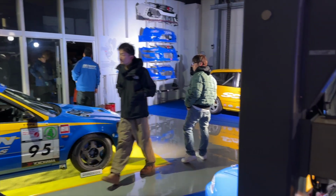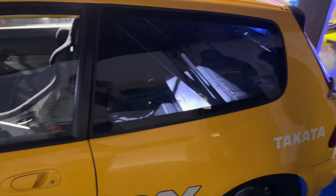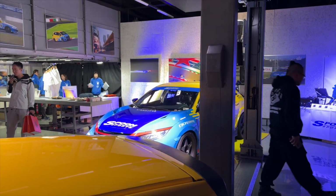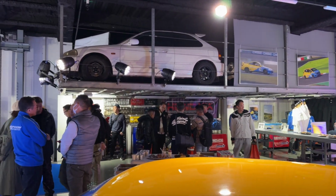Spoon is super cool. They let you do whatever you want practically. I just tried to get a vibe for the after party event here. They had even the FK8 that won at Thunderhill, and they also have their street demo EK9 up there, which is also super cool to see.